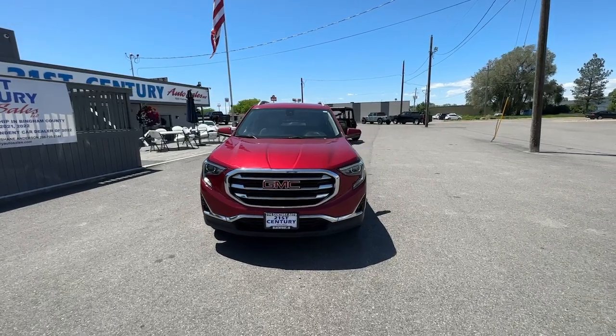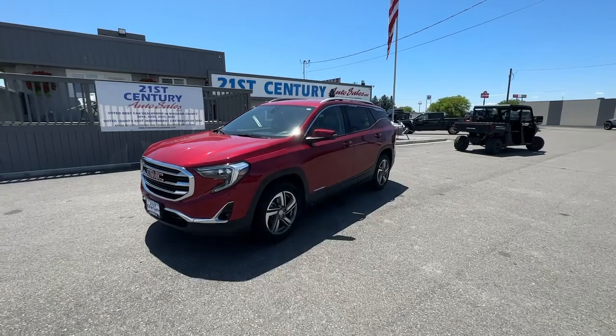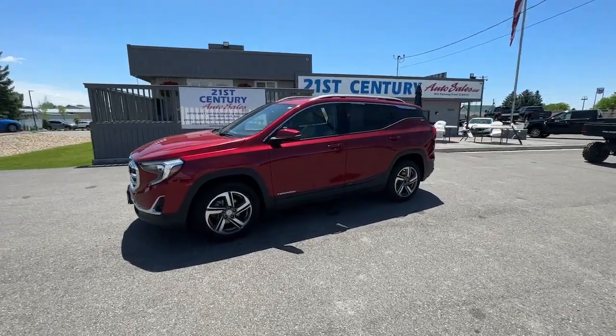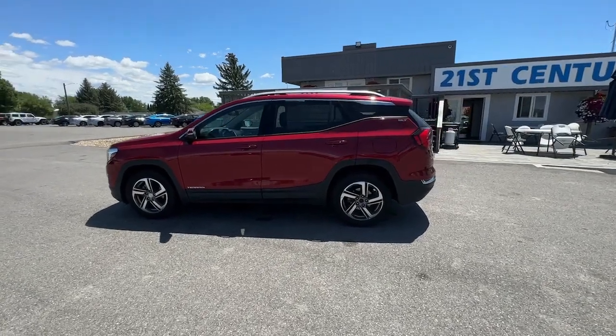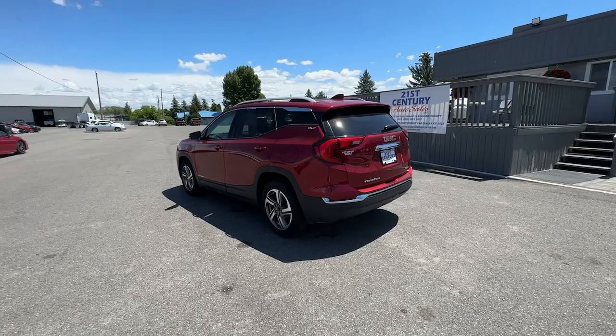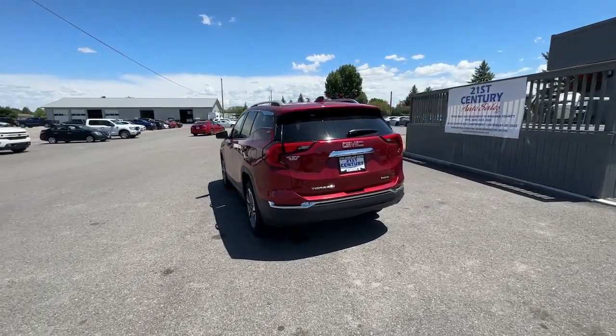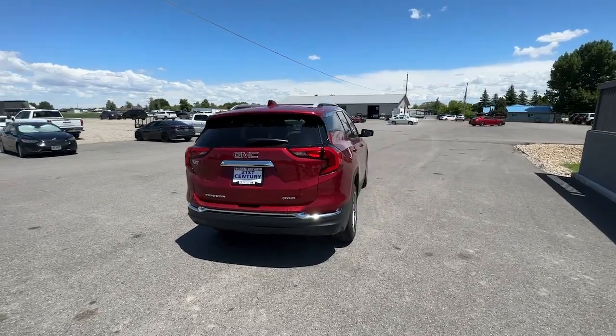Here is a wonderful 2020 GMC Terrain. With less than 80,000 miles on the odometer, this vehicle provides excellent value. Take a closer look at this versatile GMC Terrain, the distinctively stylish, tech-savvy vehicle that leverages the latest in safety and connectivity features to infuse your adventures with comfort and confidence.